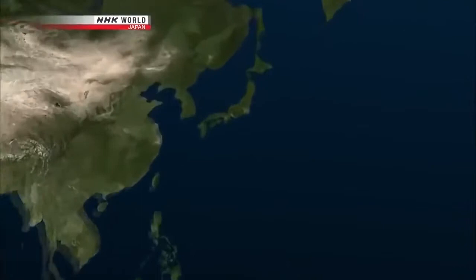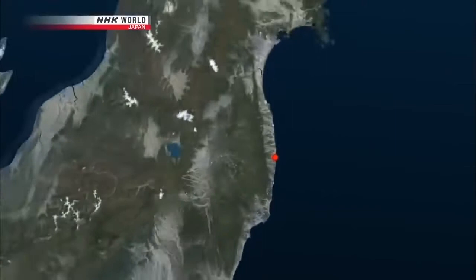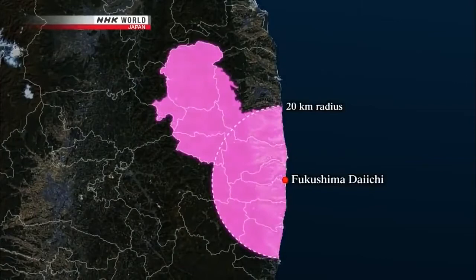The Fukushima Daiichi nuclear power plant, run by Tokyo Electric Power Company, is located some 230 kilometers northeast of Tokyo. A 20 kilometer radius area was declared an evacuation zone, forcing around 90,000 people to leave their homes.